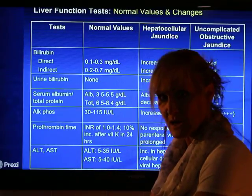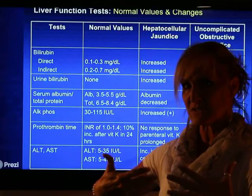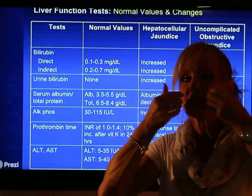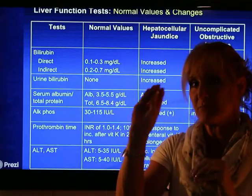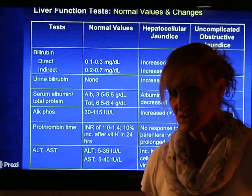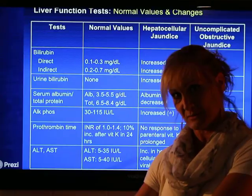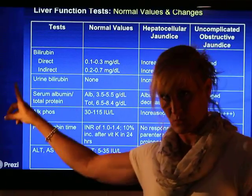So instead of it going out through the stool, it builds up in the bloodstream, and the patient starts getting jaundice. The reason the skin turns yellow, the eyes turn yellow, the sclera is yellow is because of high bilirubin, because now it's in the bloodstream and it's not excreted in the stool. At the same time you'll see the stool becoming clay colored, because the bilirubin that's supposed to make it brown is now floating around in the bloodstream. So that's why bilirubin is important.